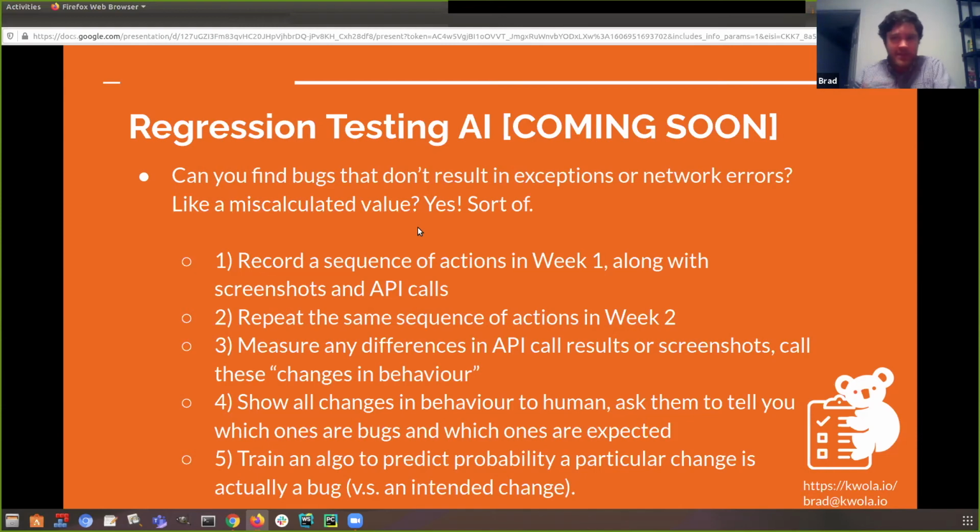And so instead of having to go through and manually test your software, Kwola is showing you all of the things that have changed. And you don't have to go through all of the things that it doesn't think have changed. Most of those things that have changed are not bugs. They're the changes you intended because you're working on the code and adding new features. But 1 out of 15 might actually be a bug. It only takes you 10 minutes to swipe through them really quickly, and you can find a bug.